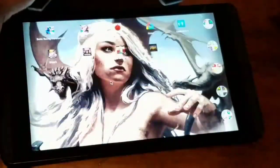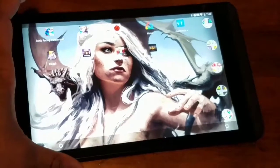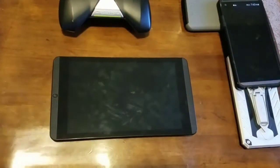Now, as far as that goes, that's pretty much it. My Shield is damn near about to die, as well as my S7. So I just want to talk about something here real quick. The Nvidia Shield isn't for everybody.